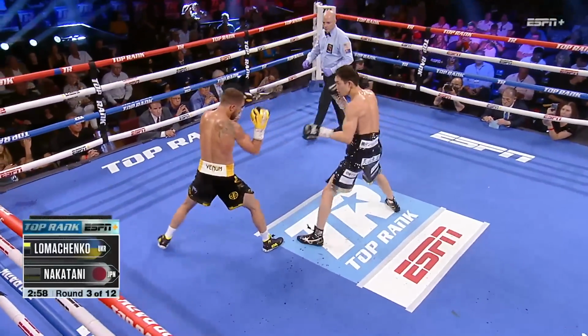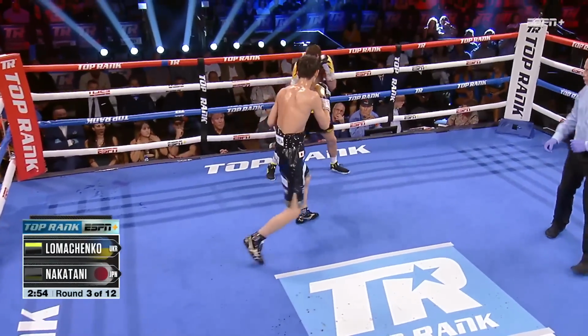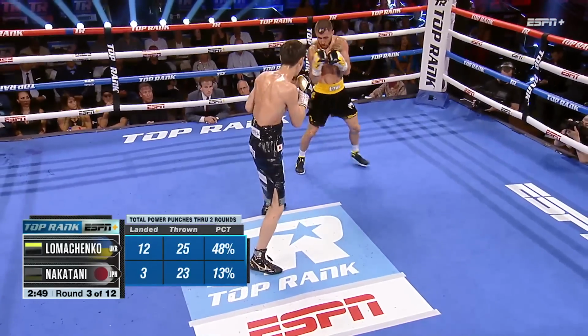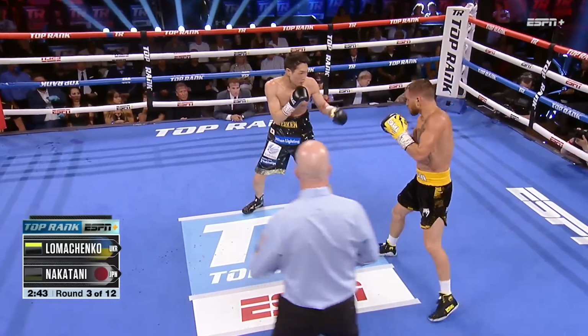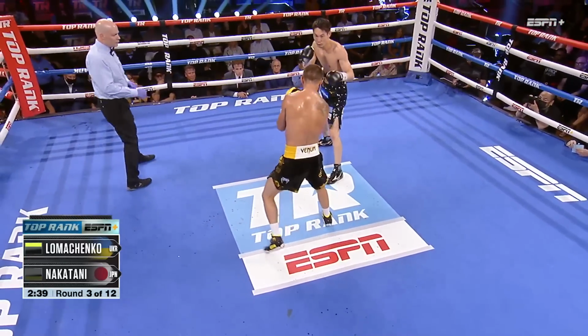Round 3, CompuBox has Lomachenko with a 13-3 connect advantage. It's half a jar of Vaseline on the top of Loma's head. The ref gets wind of it. He may tell him to wipe some of it off. Well, you know, anything near the bone, it bleeds a lot.